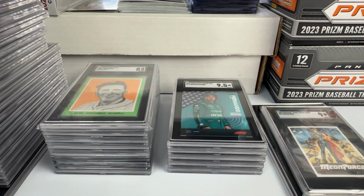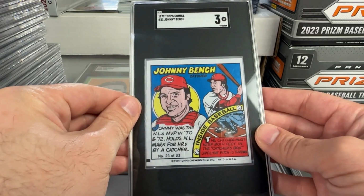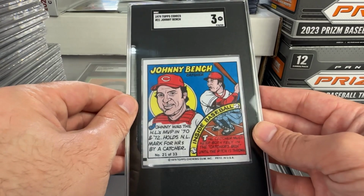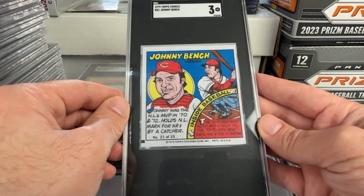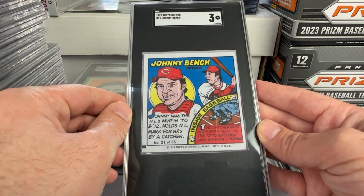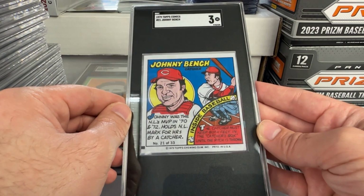And final card for Scott is the 1979 Topps Comics. Scott's doing the entire run, and I know he's had some inconsistencies with the regular holders and the bigger holders and different mats. I think this one looks good. It is in the bigger holder, but it is cut to size. It's the 79 Topps Comics Johnny Bench, and that received a 3.